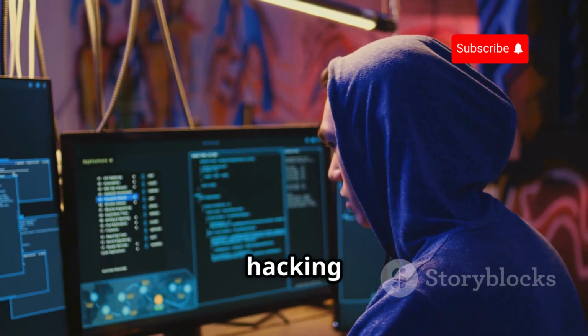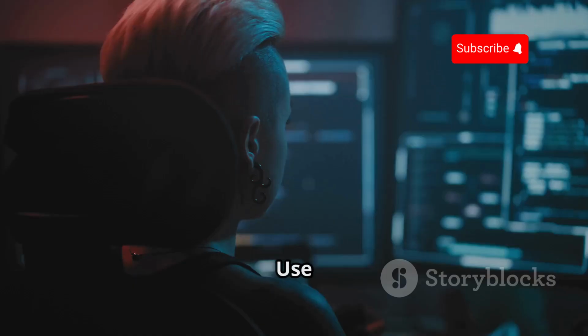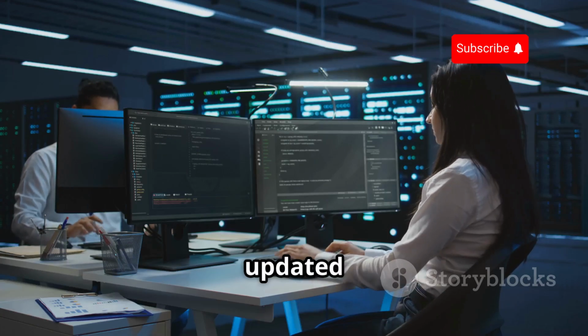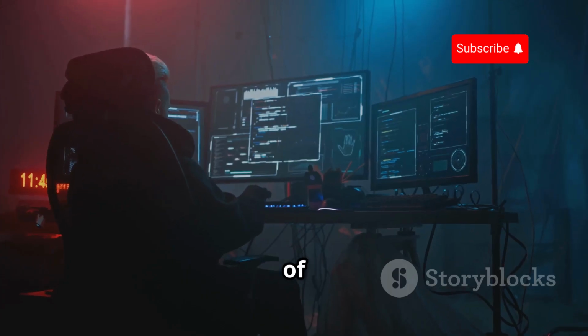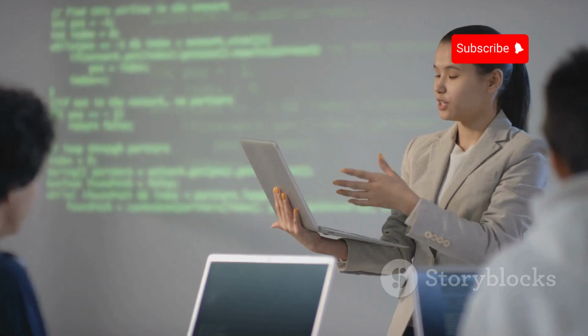Remember, ethical hacking is about making the digital world safer, not causing harm. Use your knowledge wisely and responsibly. It's also essential to stay updated on the latest security practices and legal frameworks. The world of cybersecurity is constantly evolving, and so are the rules.